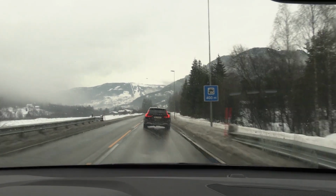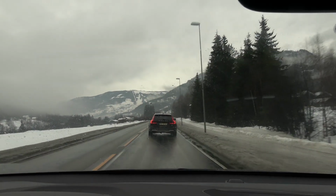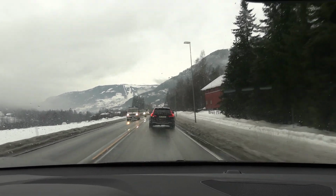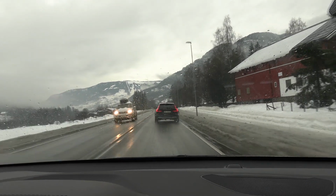So so far so good. Yeah, but again, I don't know what's going to happen once we climb the mountains, but so far it seems like we should be able to make it.